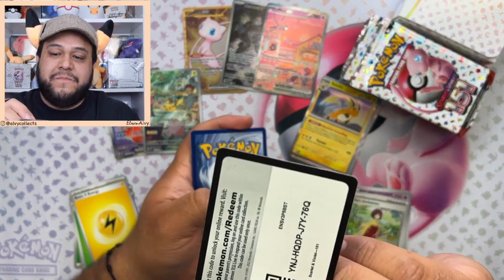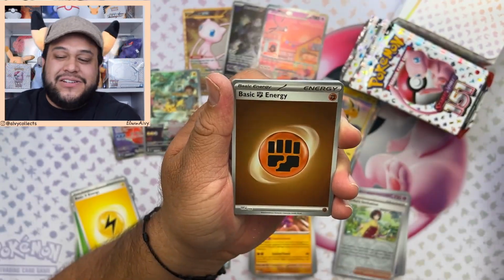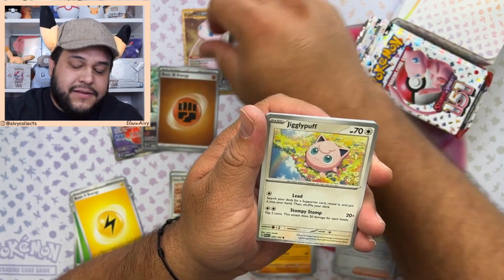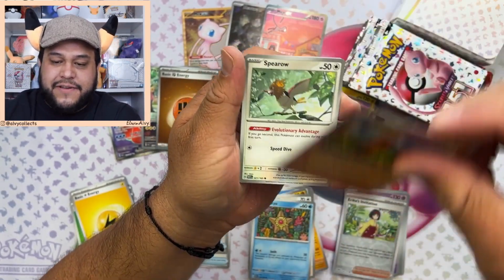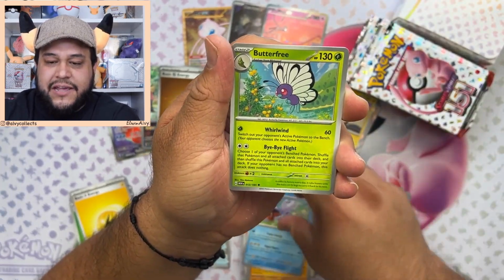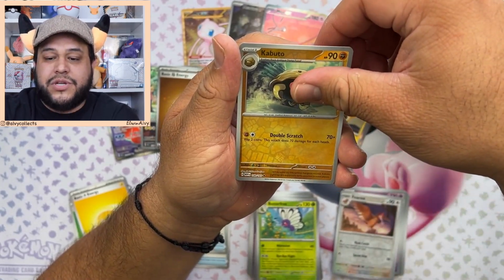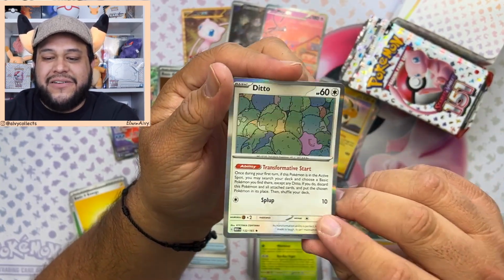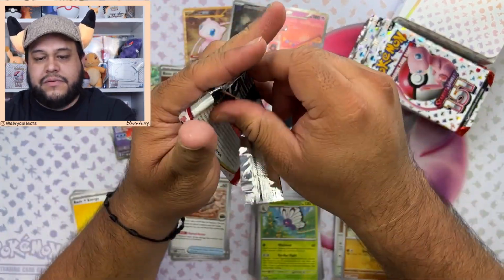Code card for you. We're doing one to the front. Fist Bump Energy Holographic. Again, looks way better in person than it does on video. But we got Hitmonchan. We got King of the Sea. Butterfree. Reverse Fearow. Reverse Kabuto, and a Ditto Holographic. Nice. Moving on.